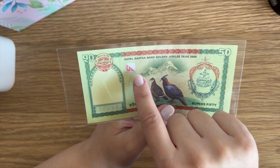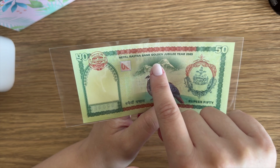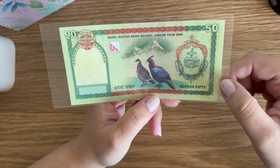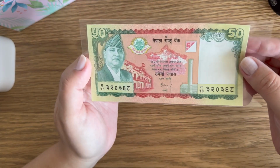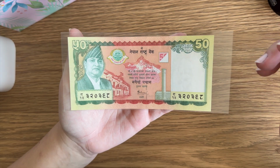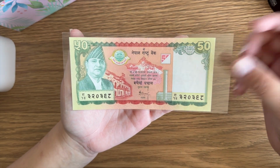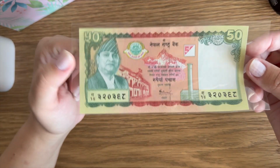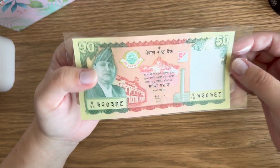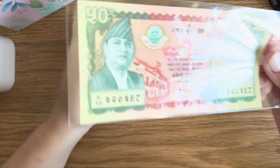So I can see here it says Nepal Rashtra Bank Golden Jubilee year 2005. And they're on the rupee system, 50 rupees. I don't know if this is the same current banknote. I imagine countries like this don't change their money that often, so it still may be the current design, but really cool. Let me know if anyone else has visited Nepal before.